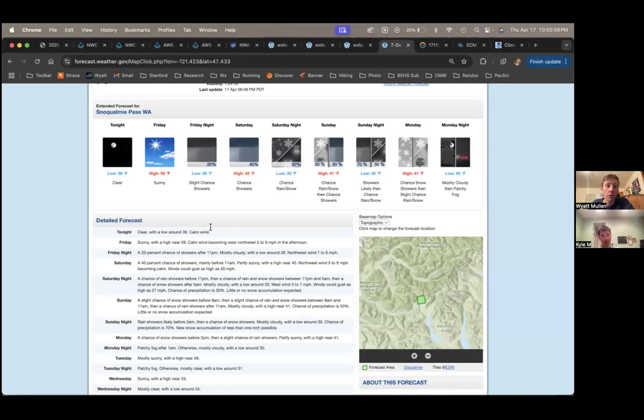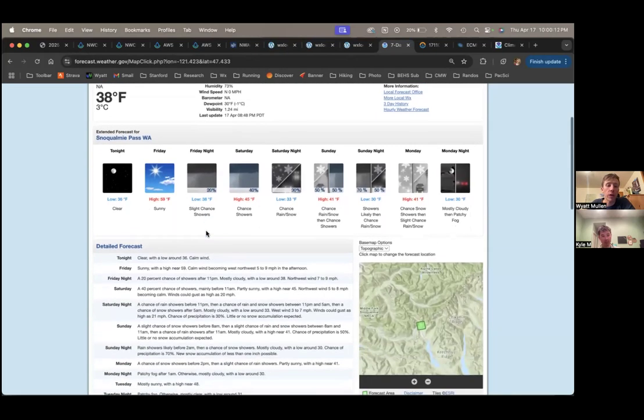If we look at Snoqualmie Pass, right around 3,000 feet, this is the National Weather Service point forecast, and you can see it's pretty warm now. That's one of the reasons that we're seeing that melt out really accelerate up there. And you can see that on Saturday and Sunday, we see a pretty significant drop in temperatures. So generally upper 30s to low 40s in the high country with a chance of rain and snow. There might be only snow as the snow level maybe drops below 3,000 feet.